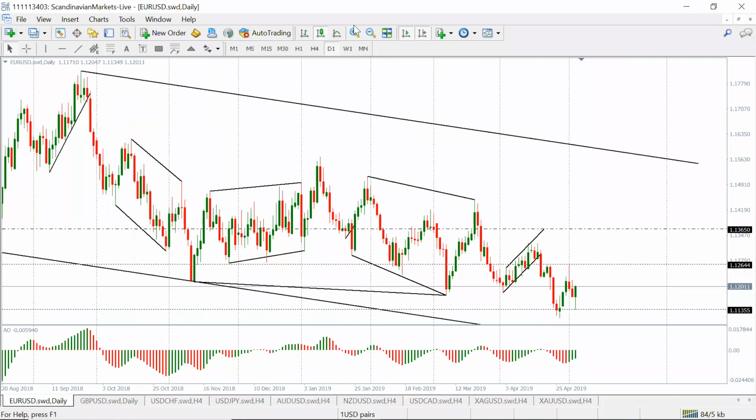Euro dollar. Here we go. Still looking for this corrective structure to complete itself. So next week I'm looking for this push higher, and then followed by this push higher towards the 1365, and eventually this might go towards the 115 or even break out of this range. I will consider it part of the correction, which we covered basically every week for the weekly time frame.